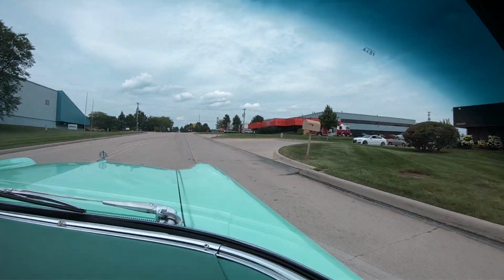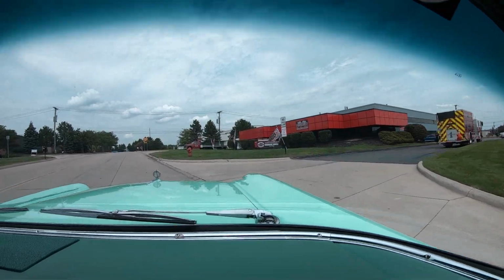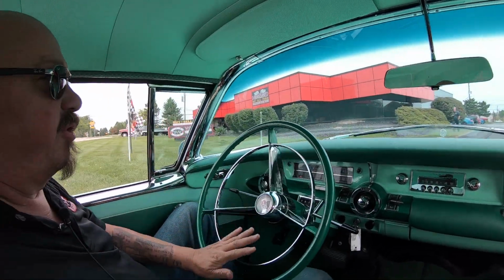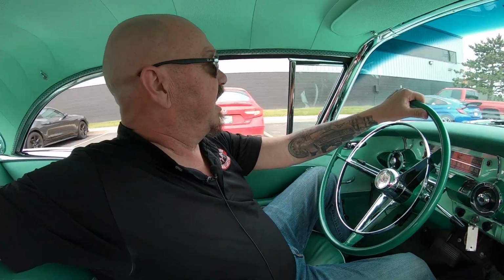Well, looky here, we got the fire trucks out here visiting us today at Vanguard. Actually, what happened today is the transformer blew up, so they're probably out here checking that out. So stick with us. We're gonna put this baby up in the air and check out the underside.